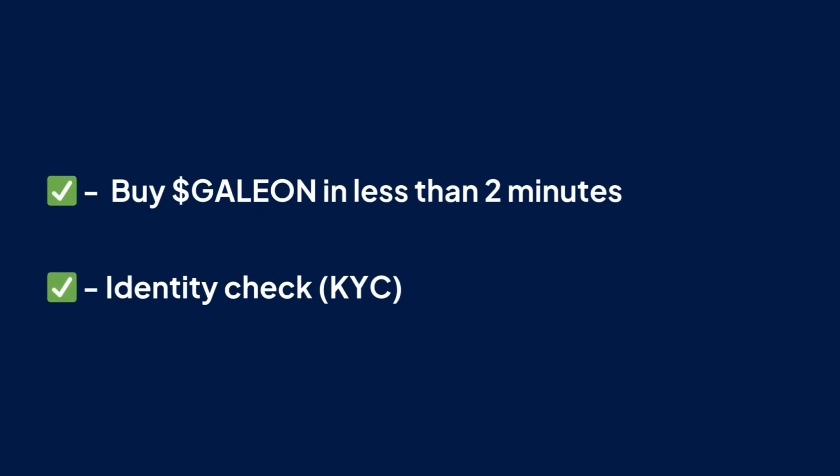So we have seen how to buy Galleon with your credit card in less than 2 minutes. And we have seen how to check your identity to be able to claim the tokens on your wallet.